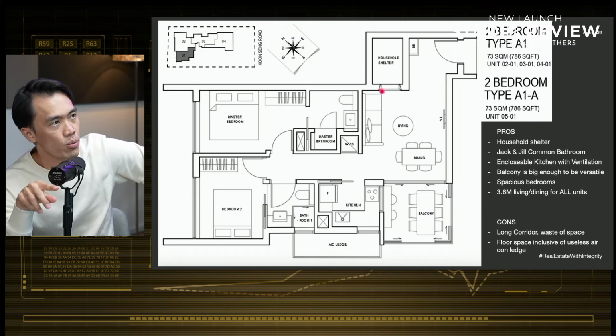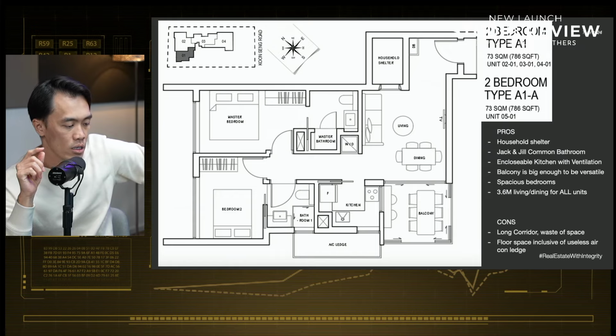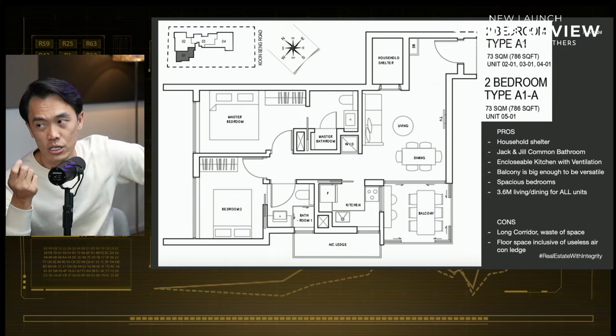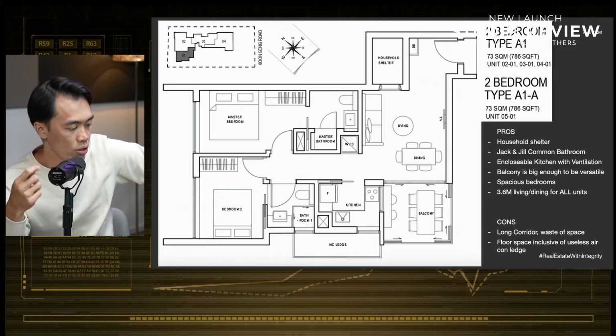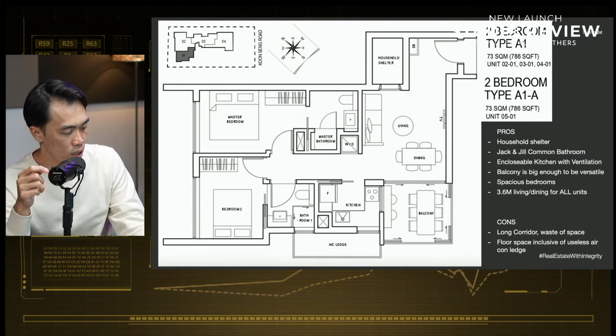We'll take a look at the price point later, because this 2-bed, 2-bath, 786 square feet is definitely on the larger side compared to some of the new launches. If we look at, for example, Continuum, 2-bed plus a study, 2-bath, that one is only 721 square feet. So it's about 60 square feet bigger in terms of the price point. But I would say the layout is fantastic.